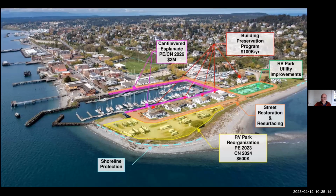So you can see the big picture here, just a lot of projects on our list. The breakwaters, we've got pretty significant interest in having a trail system that would allow people to walk the waterfront entirely around Point Hudson. We know we need to do some work in the RV parks to maintain the utility and access, and improve the layout. We still have on our list, although I'm not super optimistic we can find a way to fund it, a cantilevered esplanade that would take you along Jackson Street, not on the street, but right along the marina.